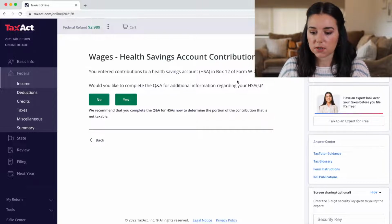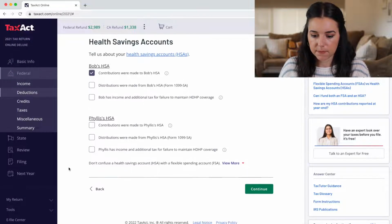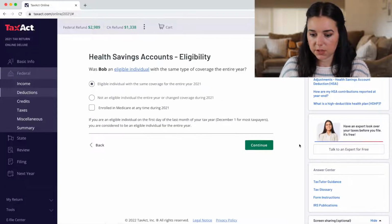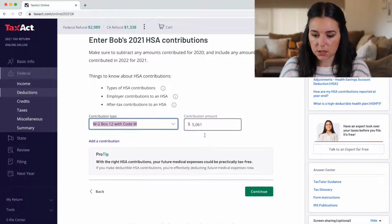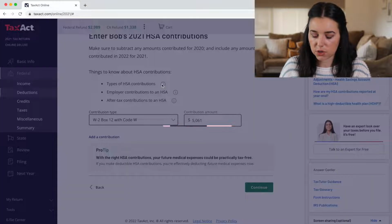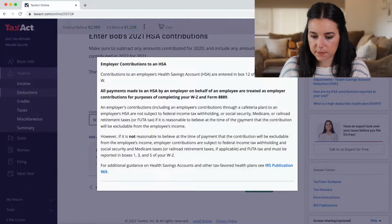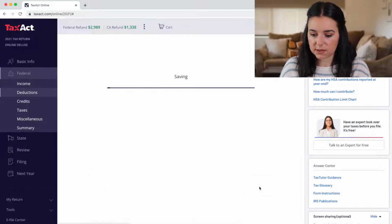So you have: enter contributions for a health savings account. Would you like to complete the Q&A for additional information regarding your HSA? Sure. Contributions were made to Bob's HSA. Continue. Family coverage. Eligible for the entire year. Yes. And let's say we contributed $5,000. Types of HSA contributions. If I click this I button, it pops open a little pop-up box that tells you what the contribution types are. Employer contributions. Let's hit continue. So pre-tax contributions of $5,061.